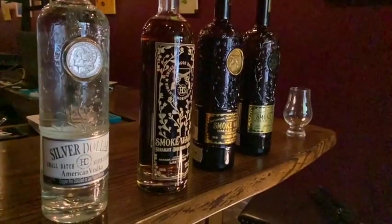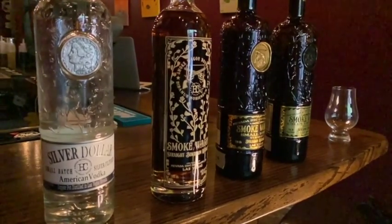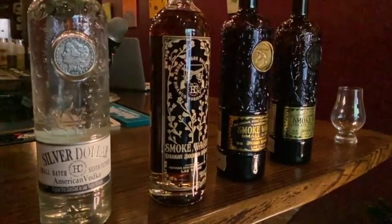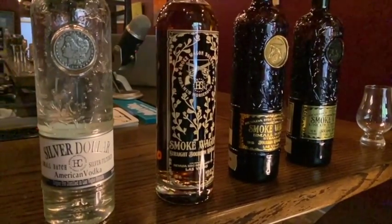Super clear. Silver filtered. Apparently, they have their own silver filtering. I don't exactly know how silver filtration works, but one of these days I'd like to go out and check it out. But I'm guessing it's just silver plates that they filter their vodka through. But it creates a very clean, very light ethanol corn finish. Kind of reminds me of the Tito's, that kind of like light corn vodka that's all popular. Very clean.